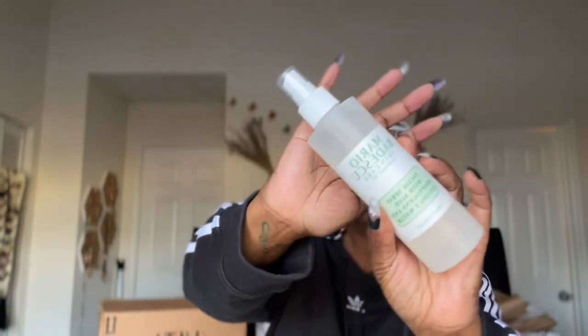Got some stuff from Saks Off Fifth. So I got this facial spray with aloe, adaptogens, and coconut water. So let me show you this.